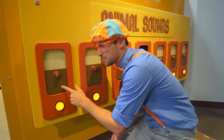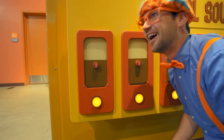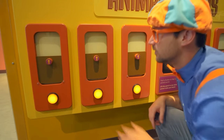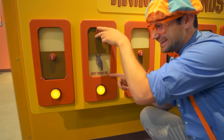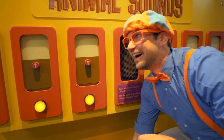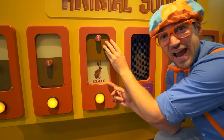Okay, let's hear what these animals sound like. Okay, I'll push this button, then you have to guess what it sounds like. Ready? Yeah, that's the toad. Let's do this next one. Yep, the great horned owl. Hey, guess this one. Do you know what animal that is? Yeah, that's the jackrabbit.